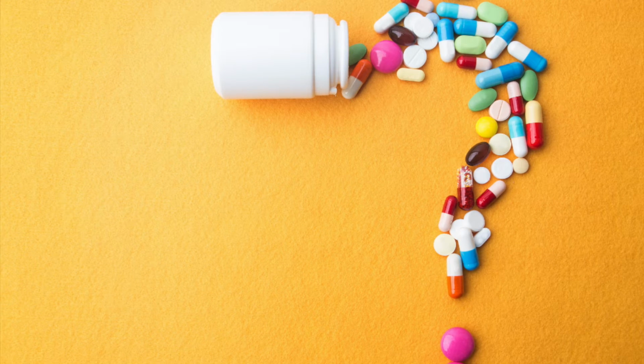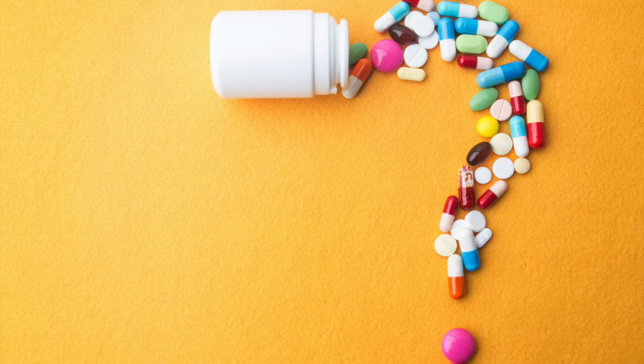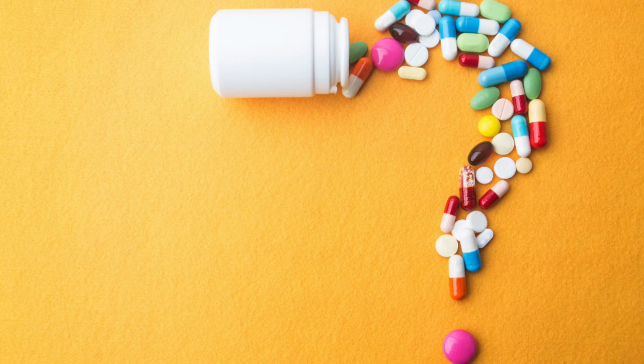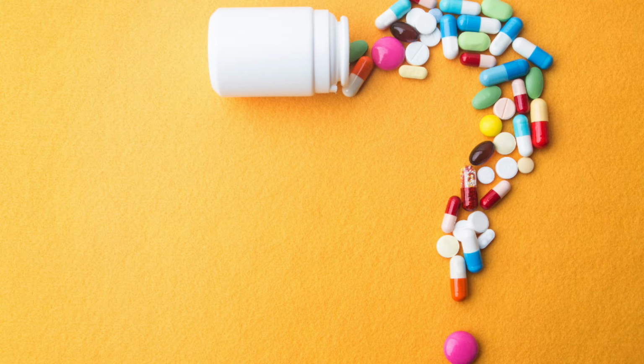Then you have your pantothenic acid for mental performance and synthesis and metabolism of steroid hormones, vitamin D, and some neurotransmitters. So let me repeat that. Synthesis and metabolism of steroid hormones, vitamin D, and some neurotransmitters.